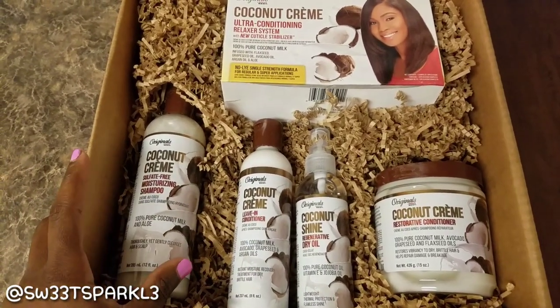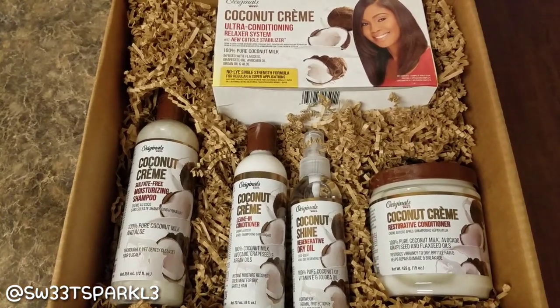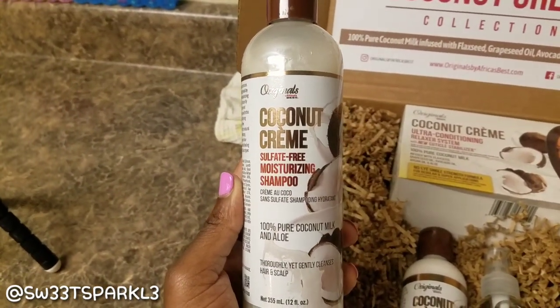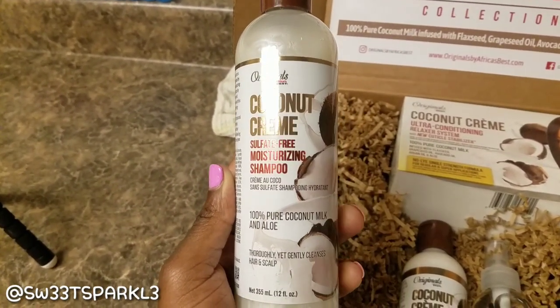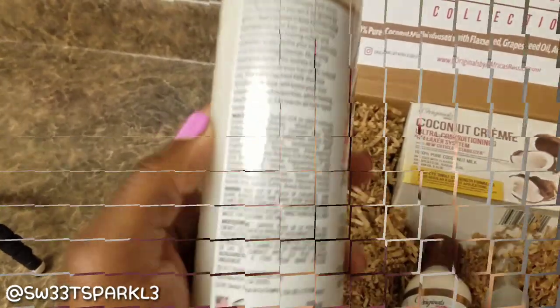I'm interested to see how these products actually make my hair feel, and how they smell, and the texture and those things. So first, I'm going to be using the Coconut Cream Sulfate Free Moisturizing Shampoo. It says it thoroughly yet gently cleanses hair and scalp. It feels clean and soft. I don't feel like it's stripped or dry or anything.